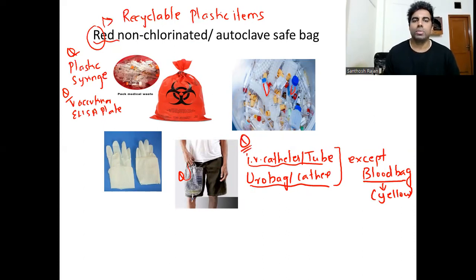So you can expect questions from here. Other than that, the plastic gloves were also asked many times. Gloves can be recycled because the material is plastic, so they also go in the red bag only. So these are the questions: plastic syringe, IV set tube, Euro bag, catheter, they all go in the red. Red means recyclable, R for recyclable.